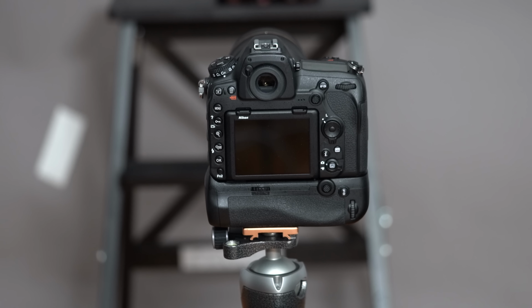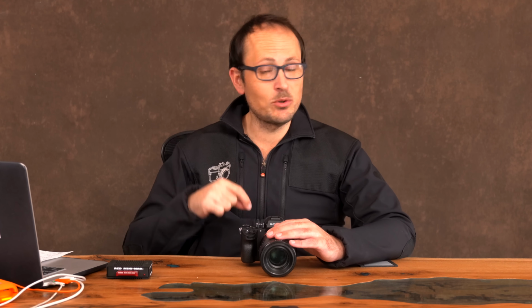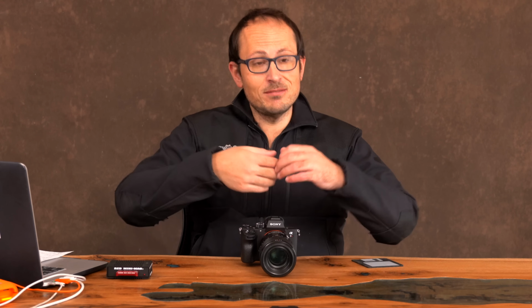Now, the D850 got it every single time when I was shooting on the actual frog, but likewise, it couldn't focus on the background. There was just too little light and too little contrast. So again, I can't say that's absolutely definitive, but I do think whilst the A7R Mark III focus is a world better than the A7R2, it's not up to the level of the similarly priced DSLR like the Nikon D850.